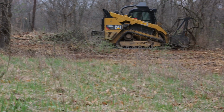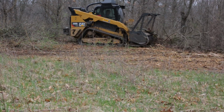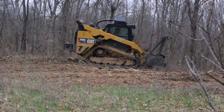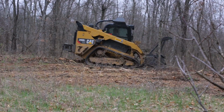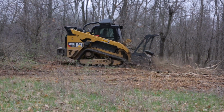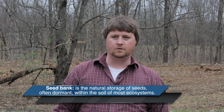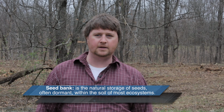It's a cost-effective treatment. Typically after you do one of these mowing treatments, things will start to green up rather quickly. A lot of times what you'll see in the disturbed areas are the resprouting shrubs coming up rather quickly. Along with that, you'll also see some of the seedling plants that were in the seed bank that's now been kicked up by the soil disturbance. That can start happening over the next couple weeks. And the following year, a lot of times you're hard pressed to tell that the treatment occurred.